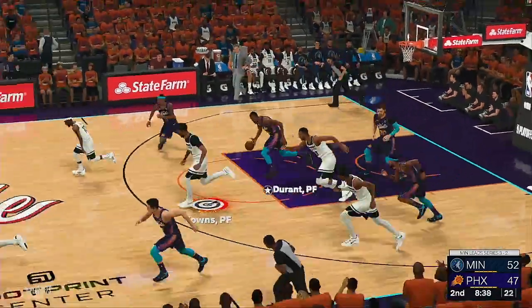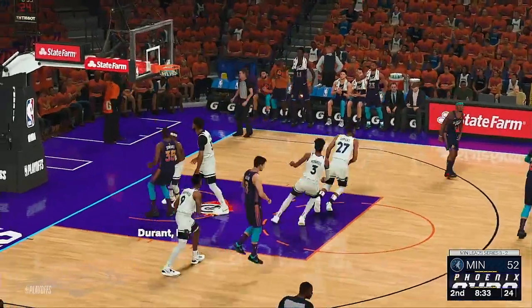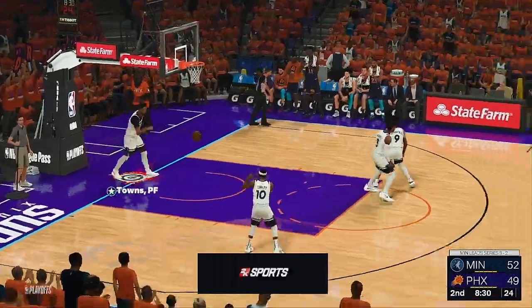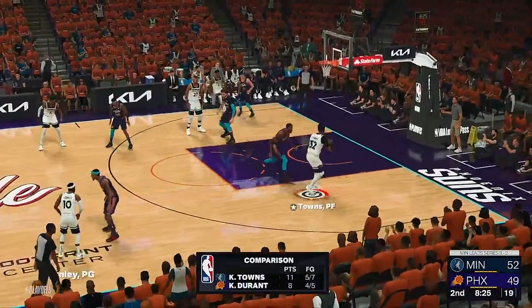And Durant sends it back. Got it for his fourth field goal of the game on just 5 shots. Good, solid execution inside. That's exactly the look you want.